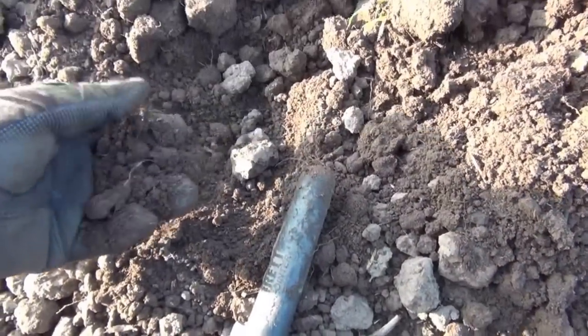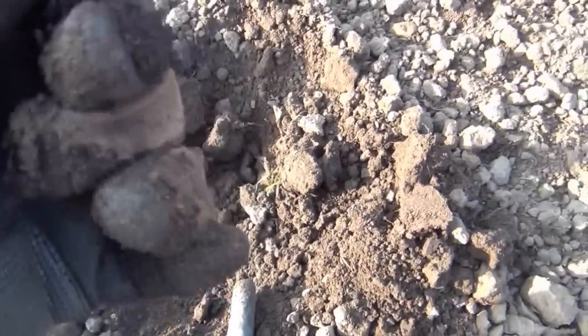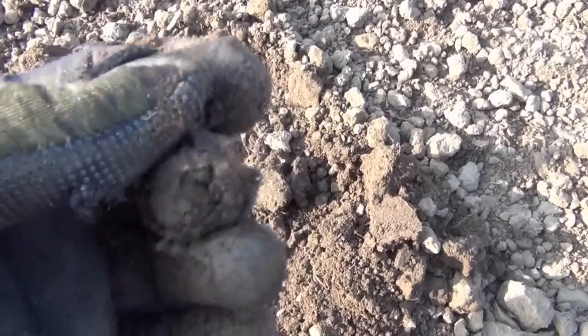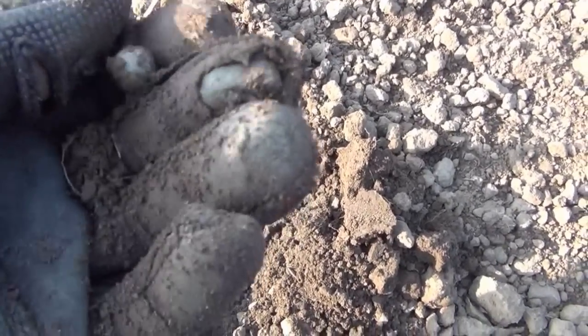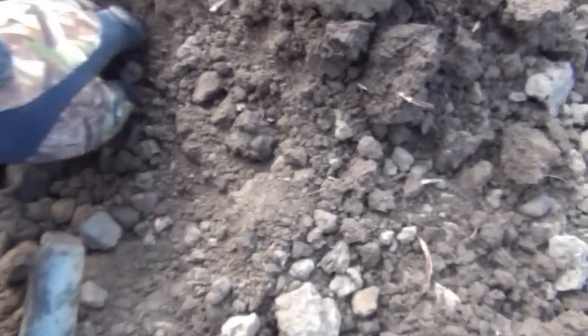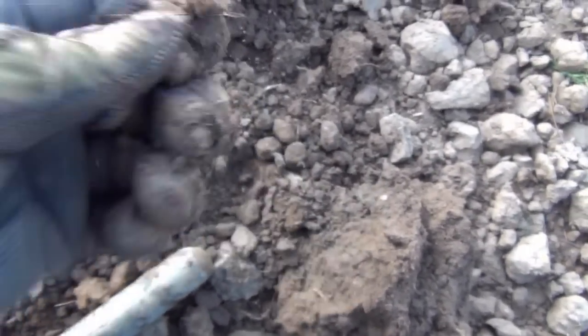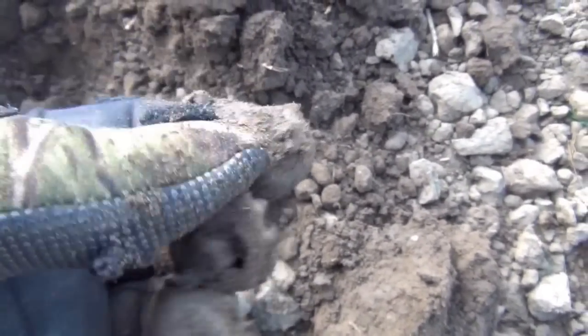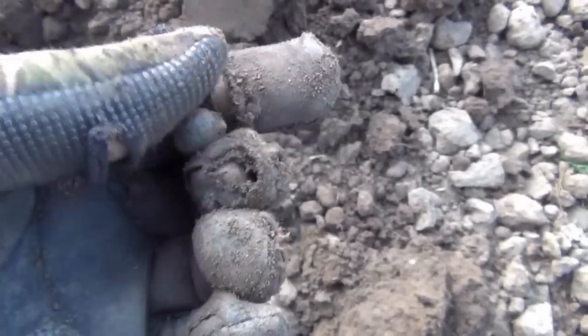And so far, it's proven very hard to find. That's it. A little pistol musket ball. Very good. That's another musket ball. Very nice.